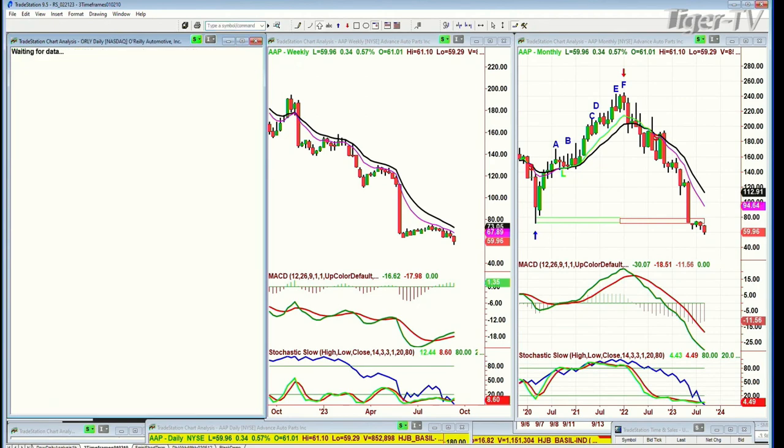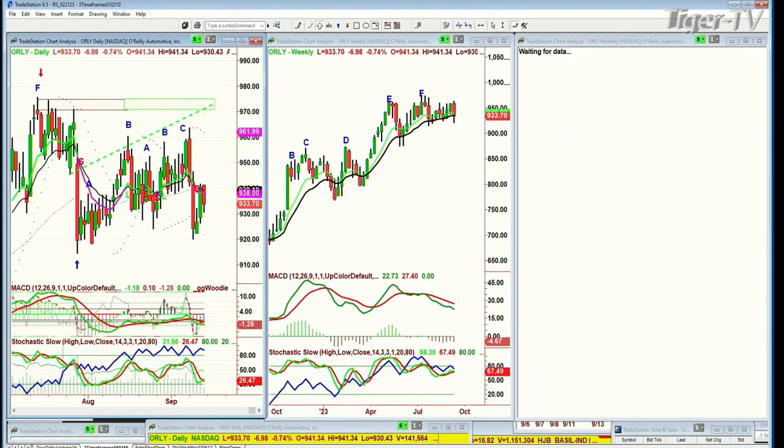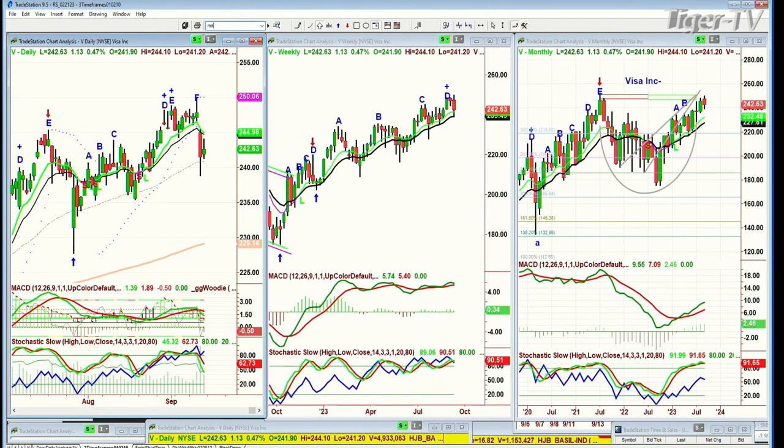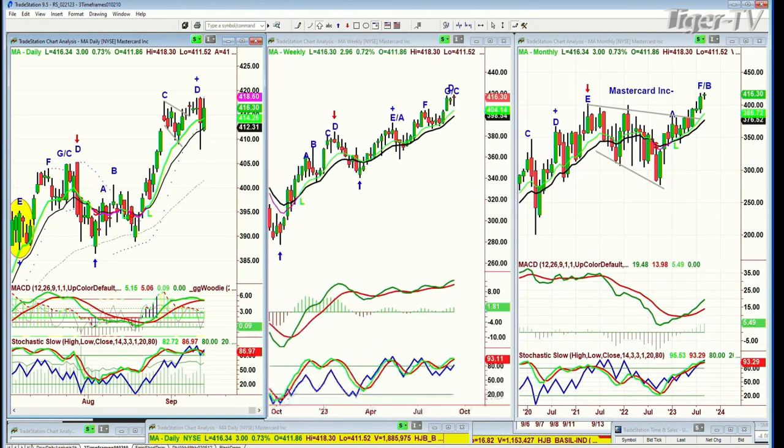In every sector, I can show you the same thing. Just look at this. This one's very close as well to its all-time high. So let's go back. Visa, very close to all-time high. MasterCard actually did make an all-time high. Even today, it's at the all-time high, 418.